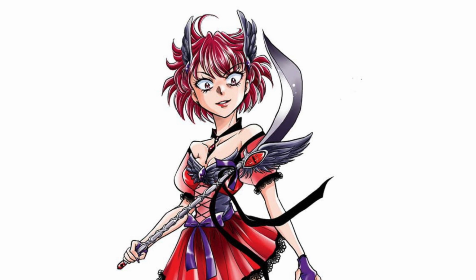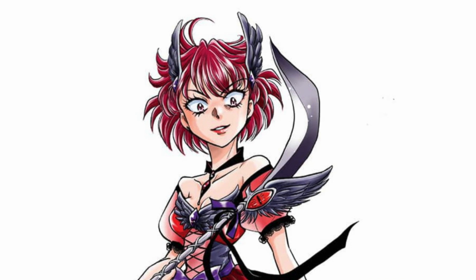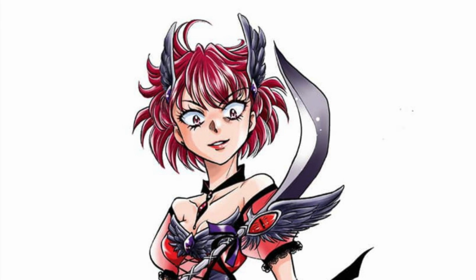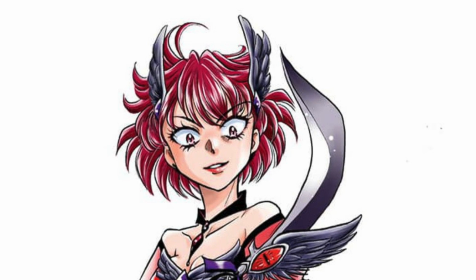An outfit with ties or string like a corset or a ribbon entwined around the legs symbolizes that the once good heart is now bound to evil. This also applies to the design of her accessories.